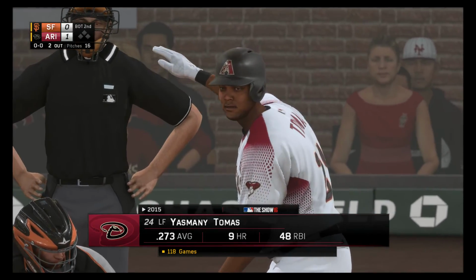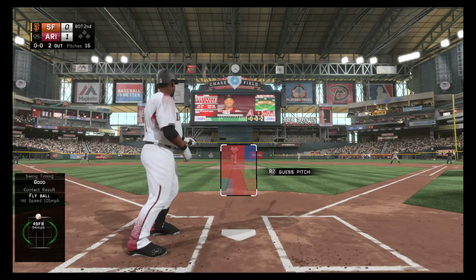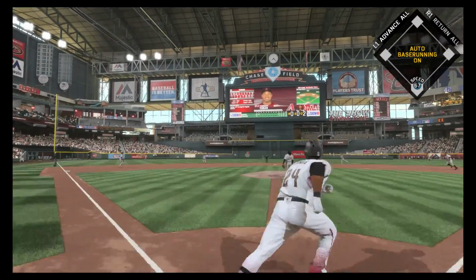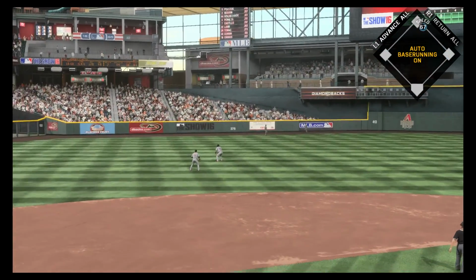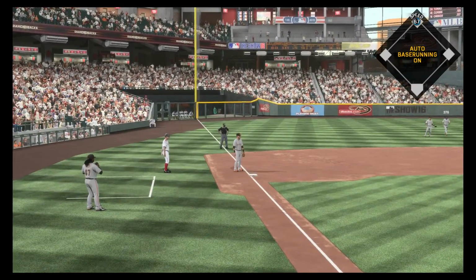Yasmani Tomas gets his first chance here, looking to make something happen with 2 gone in the bottom of the second. Swing, line drive. That's going to be trouble. Heading for second now is Tomas. And he will stroll in there standing with a 2-out double.